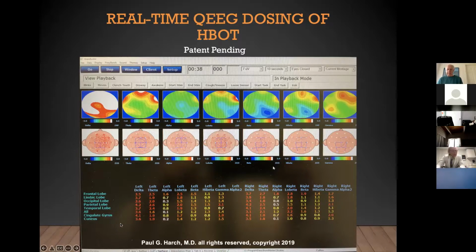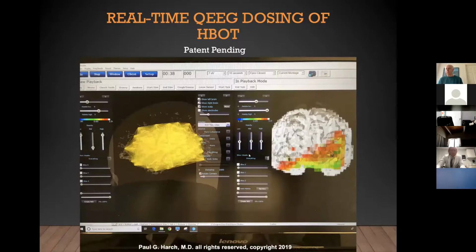And what happens is I can watch the brain live and look at changes that are occurring. I'm going to show you this in a minute. The other thing that you can do is look at 3-dimensional connectivity and 3-dimensional effects of the different frequencies of current in the brain live. Again, color coded by standard deviations compared to normal.